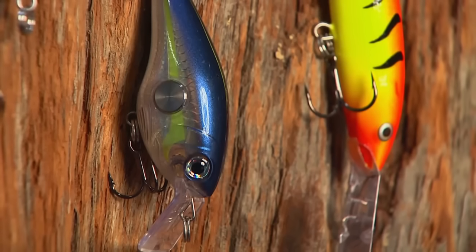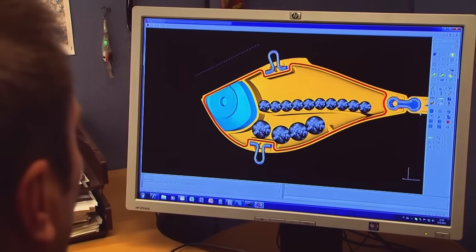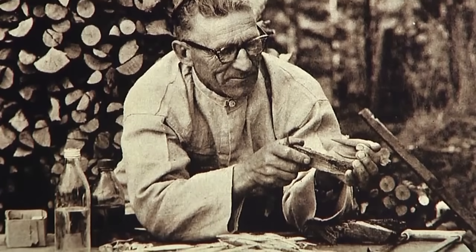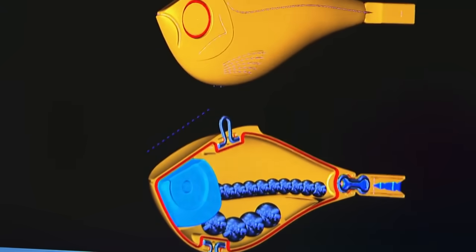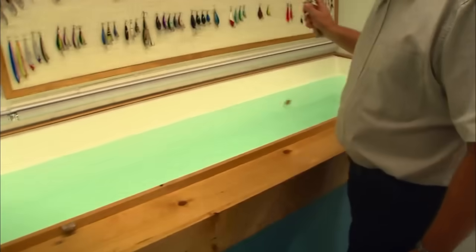In Rapala's Research and Development Center, computer designers constantly brainstorm new baits. In the old days, designers might come up with a design and then carve a giant prototype. Nowadays, it's all computers and ball bearings, as they say. Once it's done here, then you build the actual model and then you test it. Exactly. The testing happens down the hall.